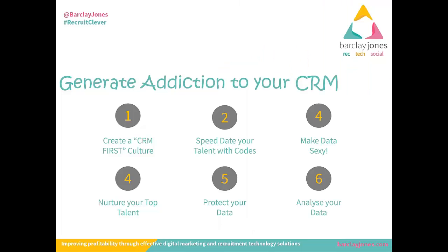Okay, so to wrap up, 6 points. Create your CRM culture, or CRM-first culture. Create some speed dating with codes, because the idea is you want to get through them really super quick. Make data sexy again. God forbid we bring out Justin Timberlake to croon at you. That'd be quite nice, actually. Nurture your top talent. Please nurture it. Don't just place it. Protect your data, because it is absolutely the thing that you're going to flog to your clients and your investors and other recruiters when you interview them. And obviously analyze it, because that's going to make you lean and mean.